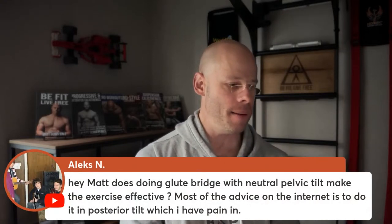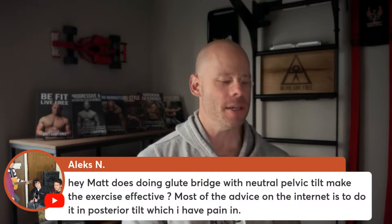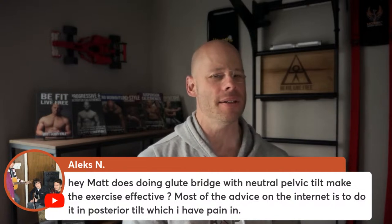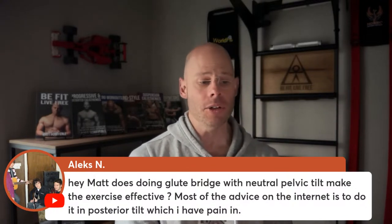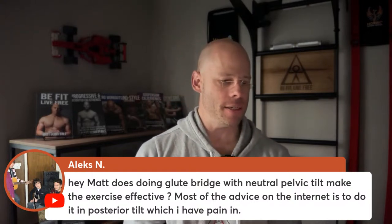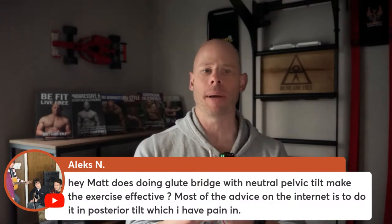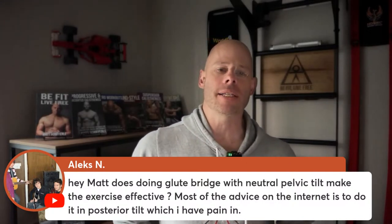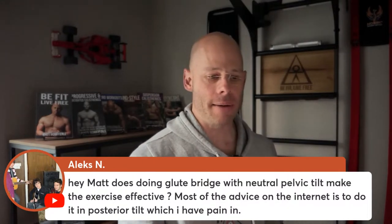Alex Zen saying, "Hey Matt, does doing a glute bridge with a neutral pelvic tilt make the exercise more effective? Most of the advice I see is to do it with a posterior tilt, which I have pain in." Is it a posterior tilt or an anterior tilt? Where's the pain? So a posterior tilt, yeah, because then you're getting your max range, but neutral's perfectly fine. In fact, the difference with a glute bridge is you're going to have just a few degrees of rotation. It also depends on if you're trying to stretch and mobilize the hip flexors in the front as well. But neutral is okay. You certainly can do that.